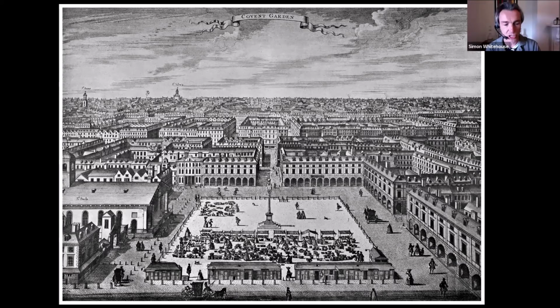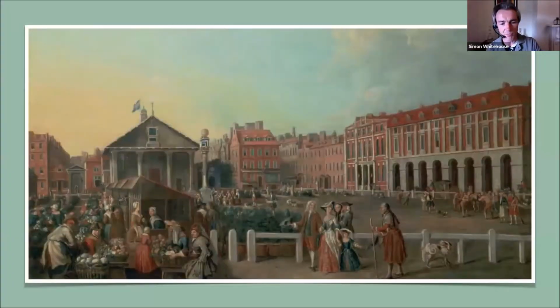And there you can see the market again in a slightly different image, again bustling and busy. And notice it's still an open market, and that central market building that we know today, the one with all the lovely shops inside it, doesn't come along till 1830. So it took a while for us to build a central building.